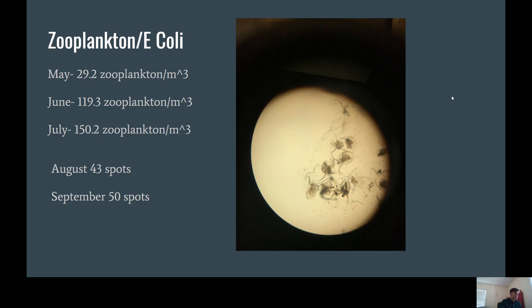The results of our zooplankton, I averaged our zooplankton from month to month. And we can see that as we got into the months in the summer, the amount of zooplankton increased. And from our E. coli testing, we used 2 milliliters of water, and we found 43 E. coli spots in August. In September, we found 50 spots.